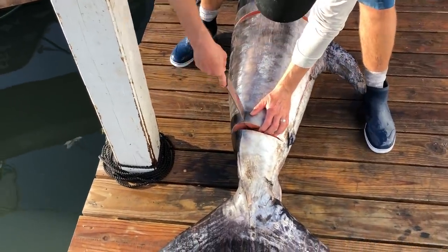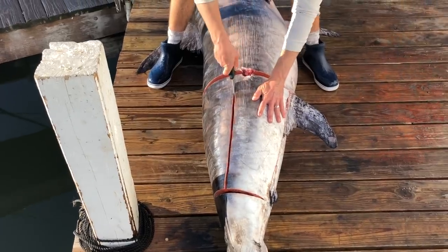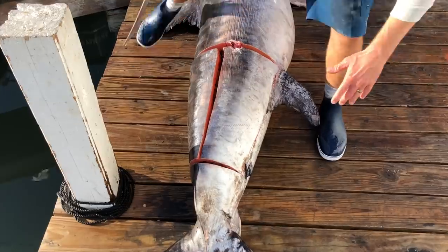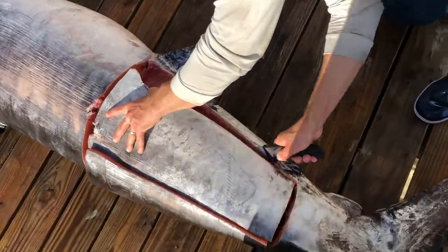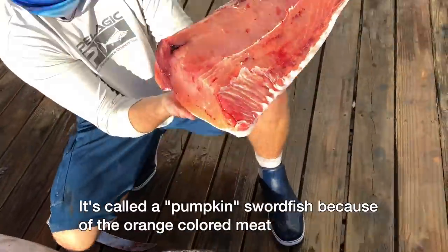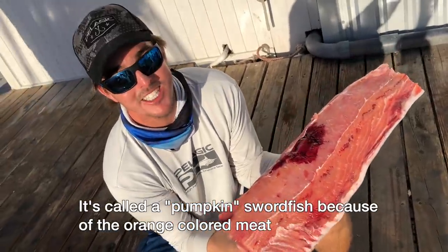This fish is so big, I'm just gonna quarter it, just do loins like this instead of trying to do the whole thing. Wait till you see this meat fall out of here. This is gorgeous. Look at that. That's a pumpkin right there, baby. Nice and orange. Gonna be delicious.